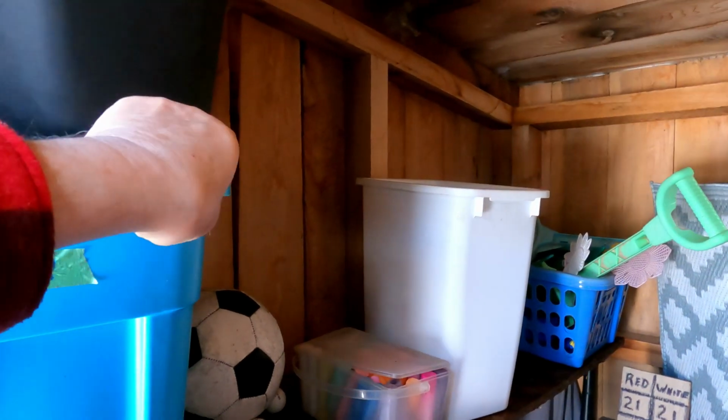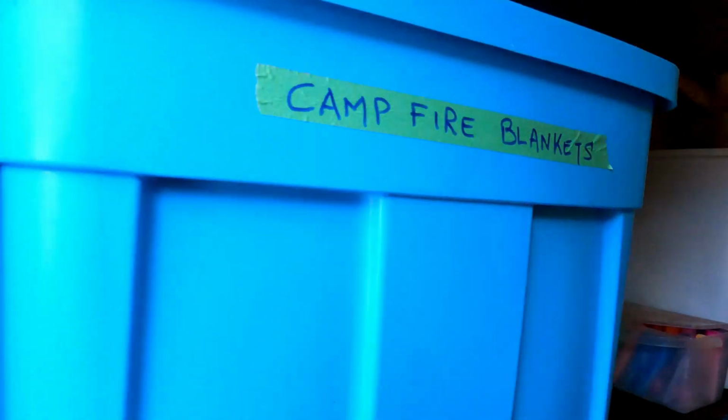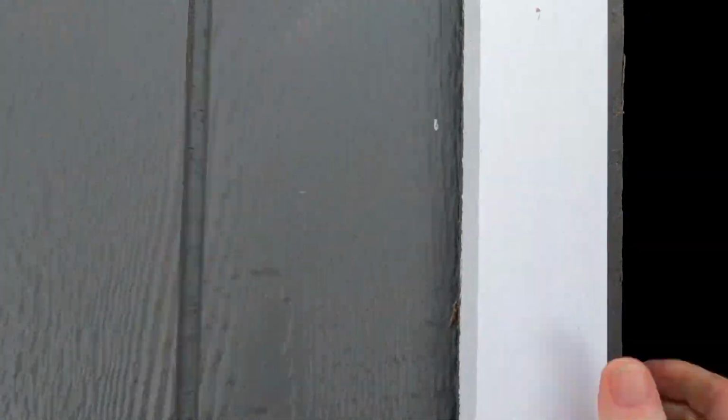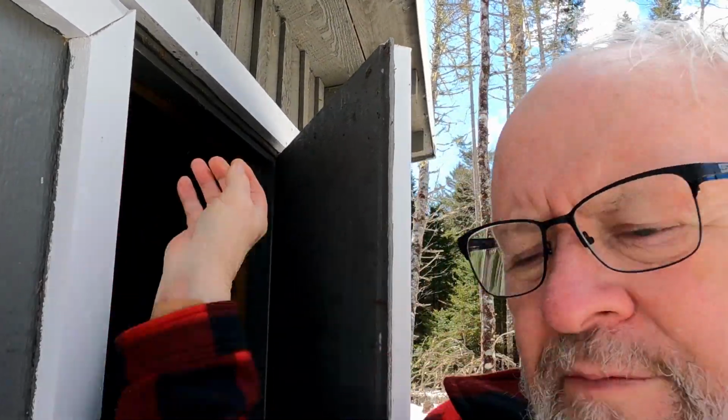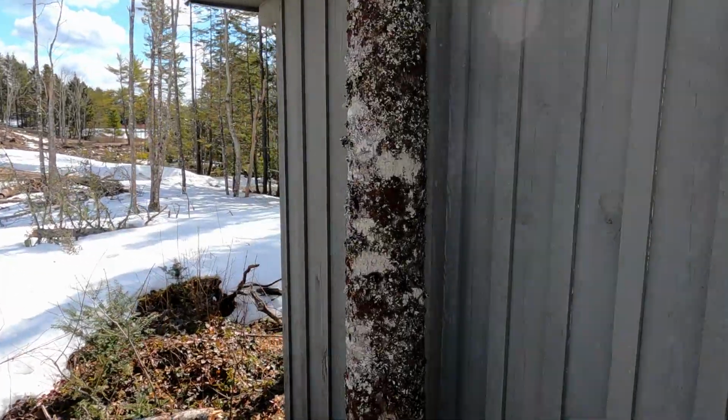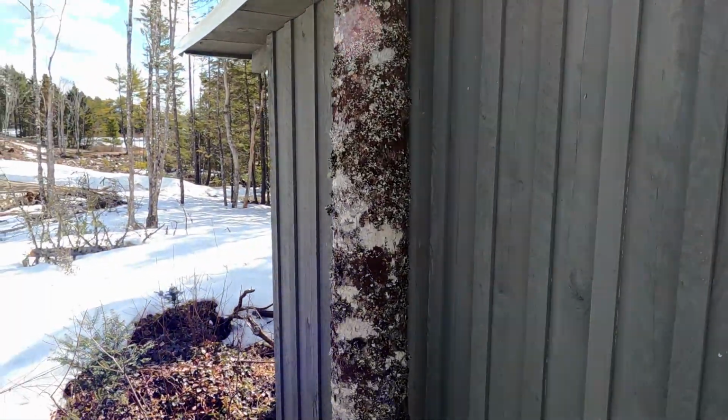Nothing good in these containers because we've got campfire blankets in those. Oh, I know why this roof is leaking. Just wait till I close this door up again. There we go. Then we close this. I think the reason the roof is leaking, if you look at this tree here.